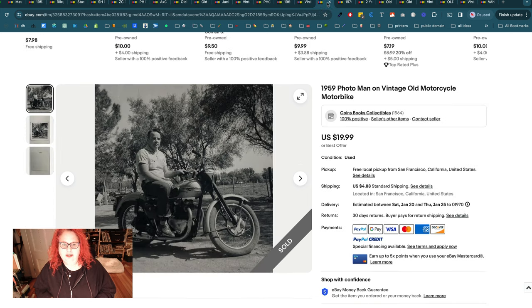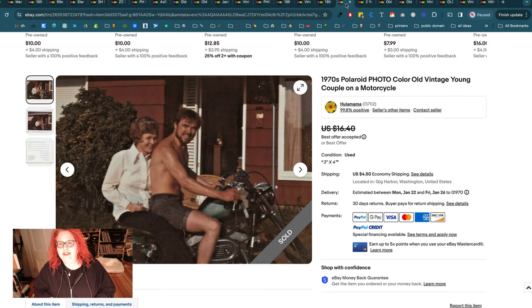Those are all good. Here's another one again. Knowing what this vehicle is more exactly. The date's good. It's a funny photo. Another one, and you can see like we're getting newer. Oh, this is a Polaroid.